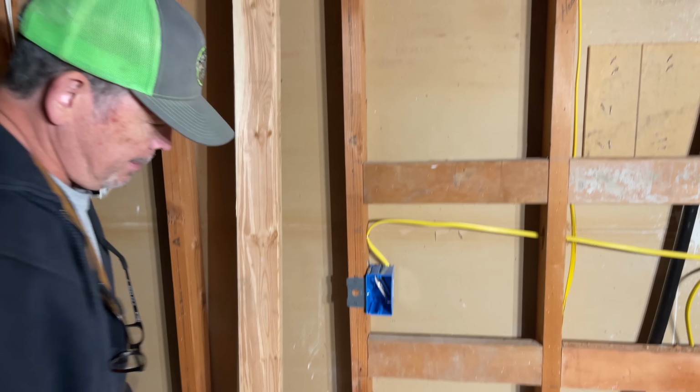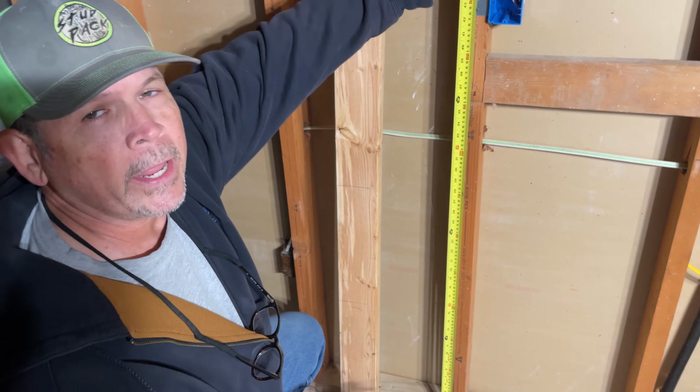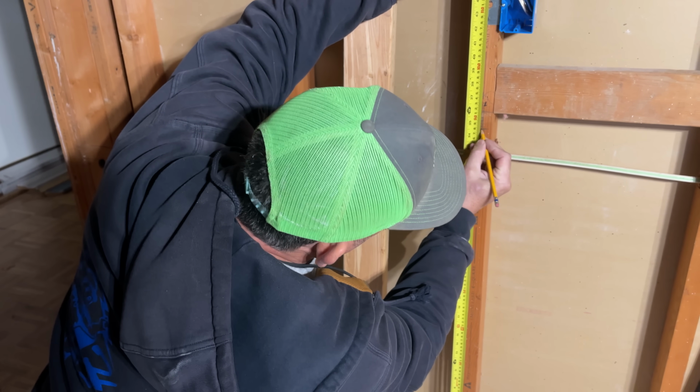Now my base cabinets are going to be 34.5 inches tall, right? And I'm not accounting for the floor yet. We're going to mention that in a second. But let's say our cabinets are 34.5 inches tall. That's kind of the standard here.